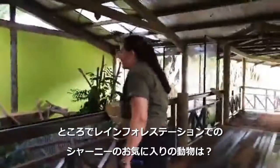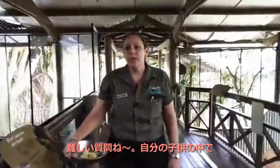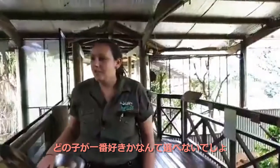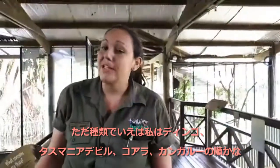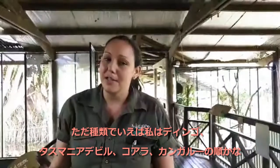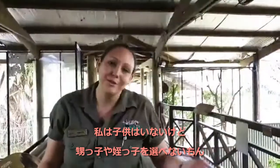Shani's favourite animal at Rainforest Station? Oh, that's a tricky one because you can't choose between your children, right? So it's hard to choose between the animals here. But my favourite species to work with would be dingoes, devils, koalas and kangaroos. So four. I know. It's like asking me to choose which is my favourite niece or nephew. I just couldn't do it.